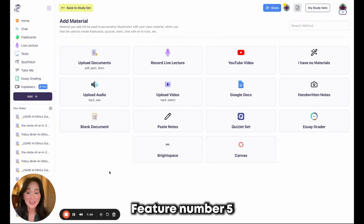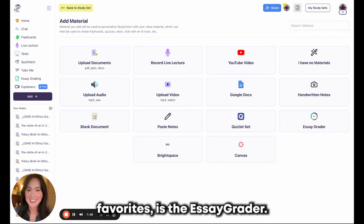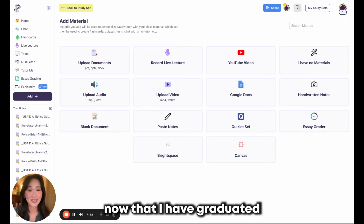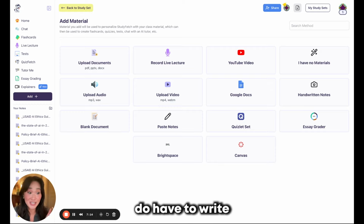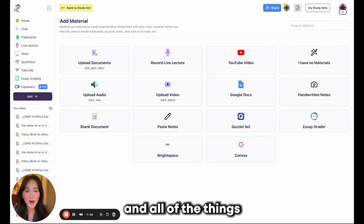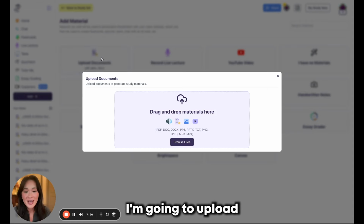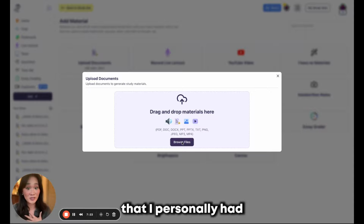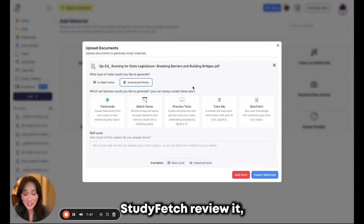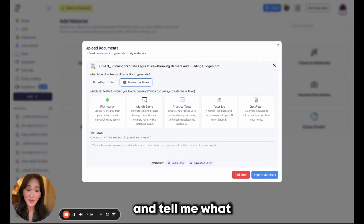Fun. Feature number 5, my favorite component of StudyFetch, although I'm not supposed to play favorites, is the essay grader. I don't write essays anymore now that I have graduated from college and law school, but I do have to write a lot of material for work and all the things that I do in life. I'm going to upload an op-ed that I personally had to write for a news agency, and I'm going to have StudyFetch review it and tell me what all the things I need to do to change it.